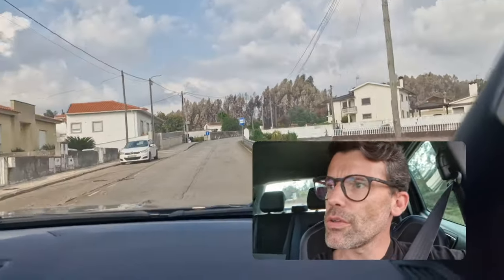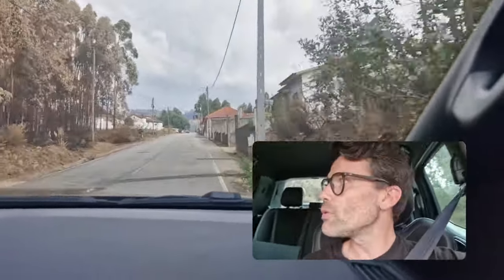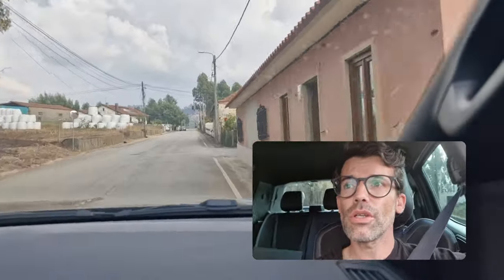Space-wise, it's very, very good. Seats in the front and at the back, excellent. Although we only have 3 seats in this car because it's converted, legalized as converted for commercial purposes. It's a 5-seat originally, and you can change to 5 seats again after 5 years. The Caddy is reaching 5 years, already did 5 years.